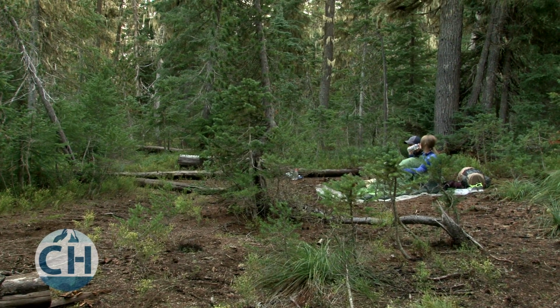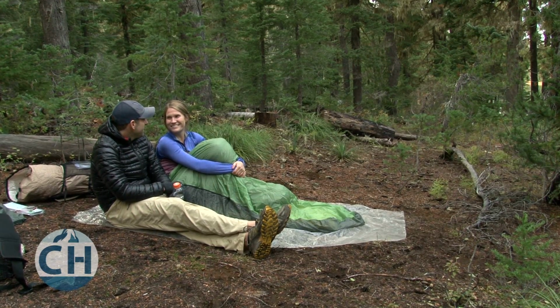Be careful not to trample any vegetation or harm any animals or their habitats. It's best for stealth campers to stay away from building fires. The danger of starting a forest fire is increased at a non-established site, and signs of fires are very hard to erase.